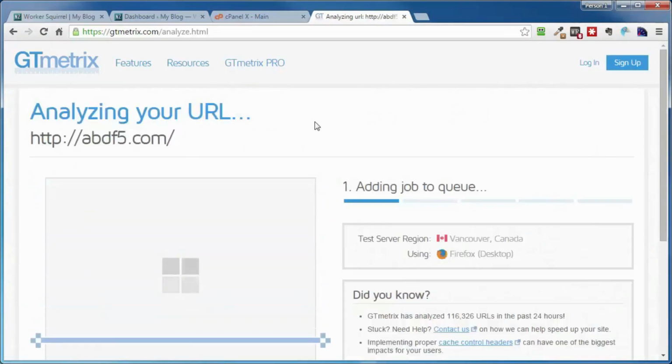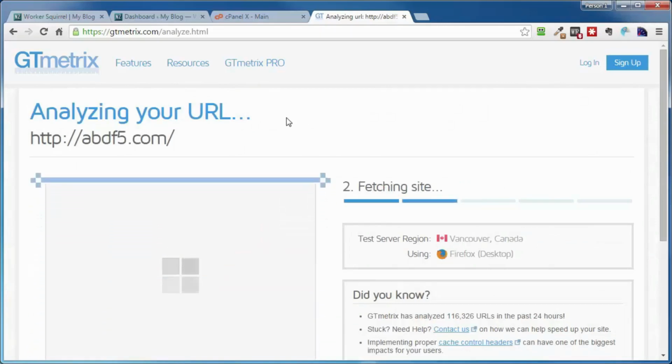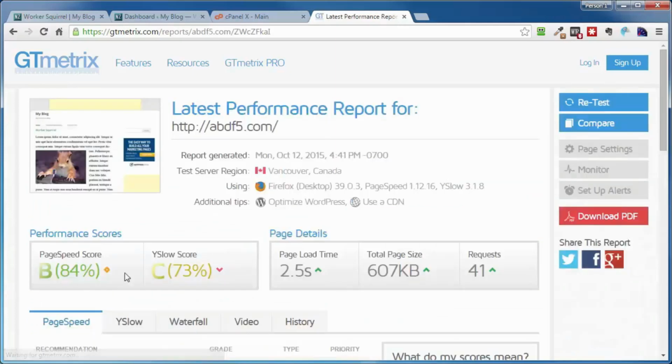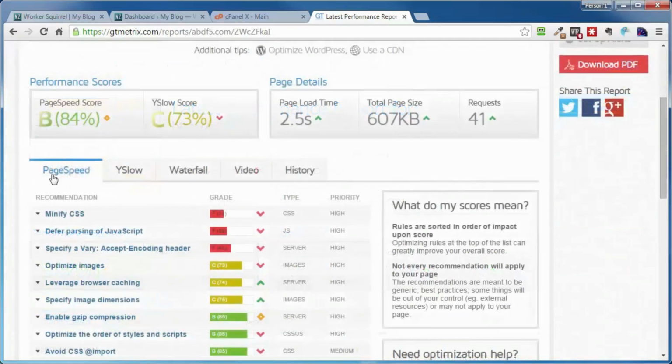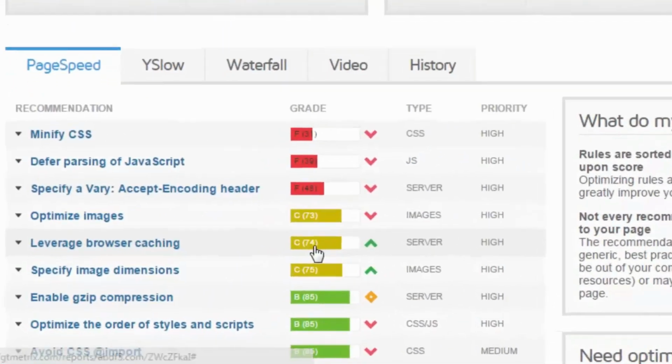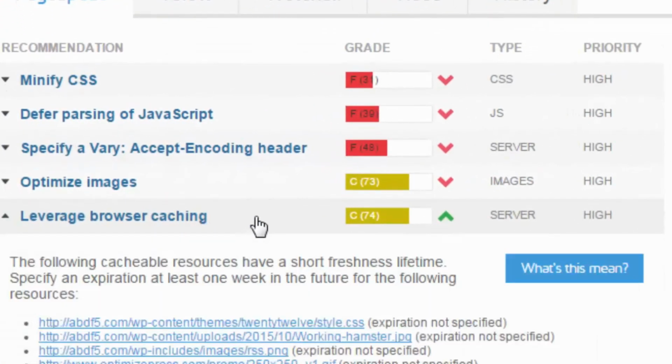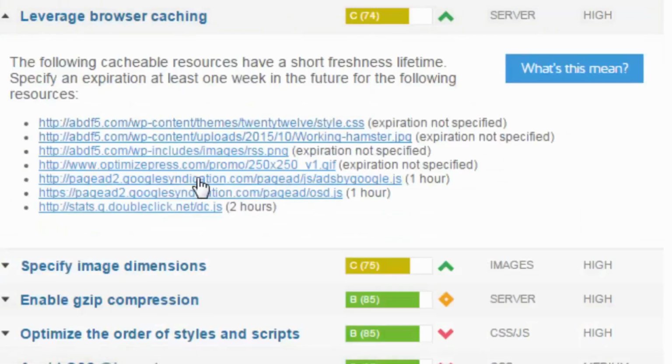Now, this particular site is going to be doing a test for two different tools, that being Google's PageSpeed Insights and Yahoo's YSlow. You can see they're doing it over here, and these are the two different scores. These two services test for different items, and that's why you've got varying scores for the exact same site. So we scroll down here and see for PageSpeed Insights, leverage browser caching, I've got a mediocre score of 74. That's a C. And if we click on this, it gets a little drop down and it tells us a little bit more about it.